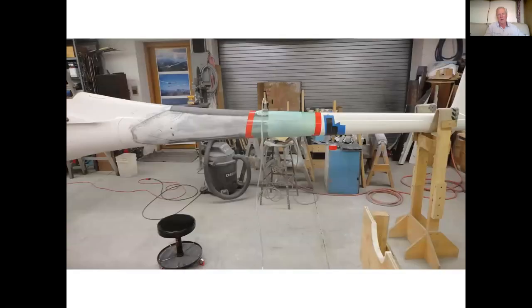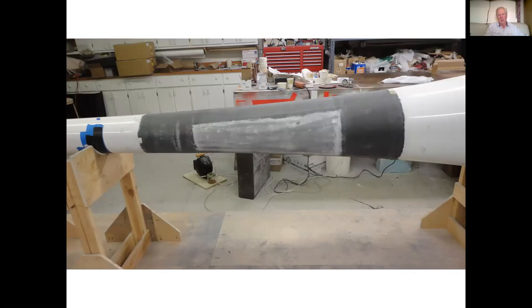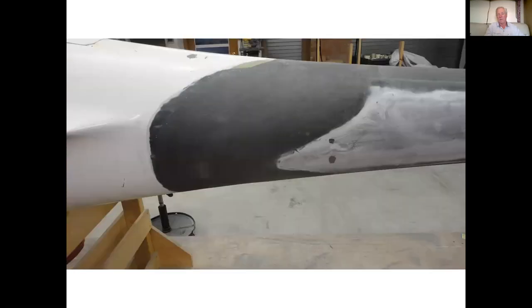Here I have done the radial scarfing and a layup, and I have the vacuum bagging around this and pulling the vacuum to give it a good sound structure. And this picture shows the longitudinal scarfs and repairs and also the radial scarf areas and repairs. So it actually takes up quite a bit of area.